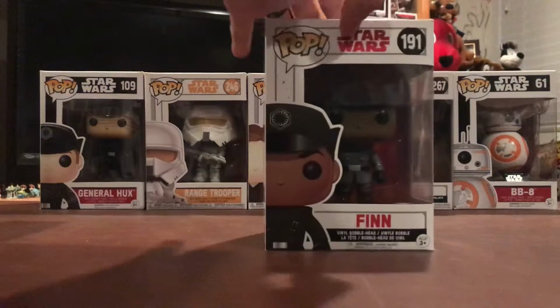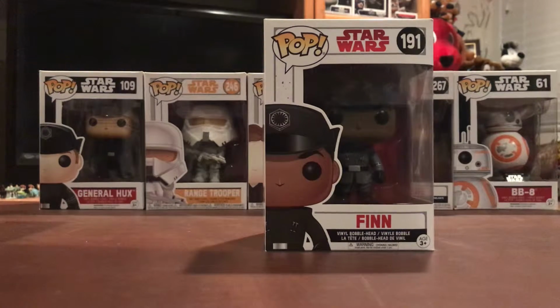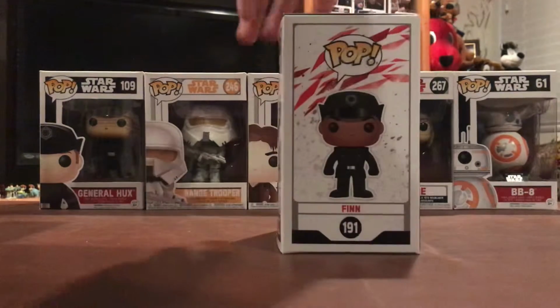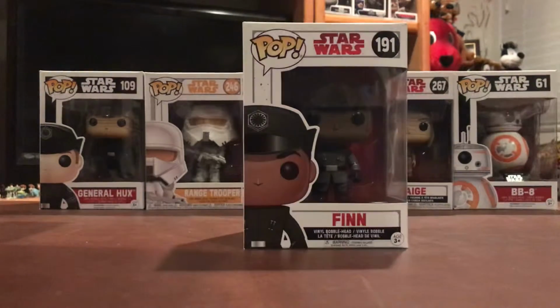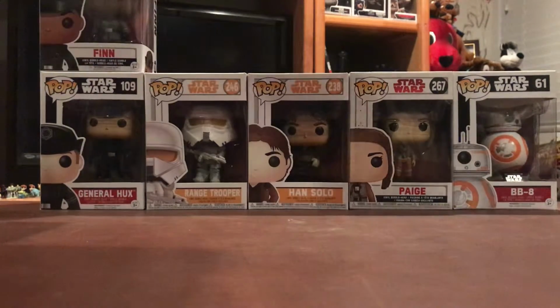Next up, we have number 191, and that's Finn. This is Finn wearing kind of the same clothes that General Hux is wearing. I can't think of what it's called. I think it's the Rebels. My Star Wars analogy is not the greatest, but Finn is really cool. I would prefer Finn wearing one of those stormtrooper outfits. That would be really cool. I think I've seen that one once, and I never bought it. Finn is a cool character, but he's not one of my top favorites. But he's a really cool one, so I can't complain.